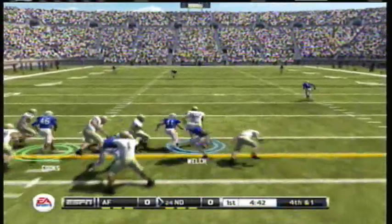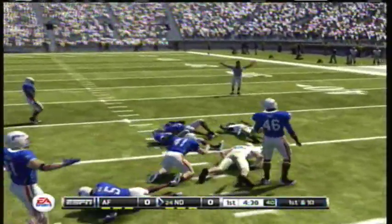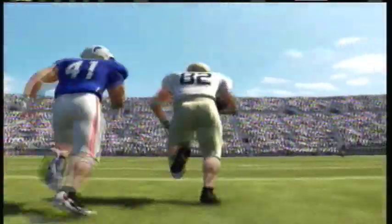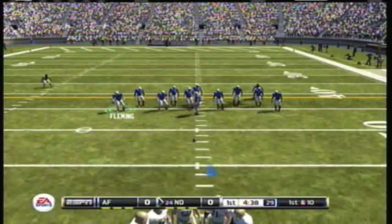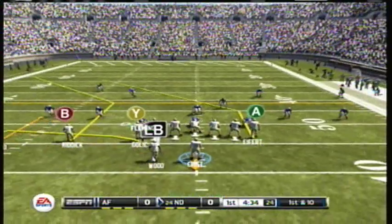And here's the... Wait a minute, the upback's got it. And down he goes at the 48-yard line. You talk about a risky play, but hey, it worked, and it worked well. I mean, I don't think anybody on the return team knew where the ball went. First and 10, ball on the 48-yard line.